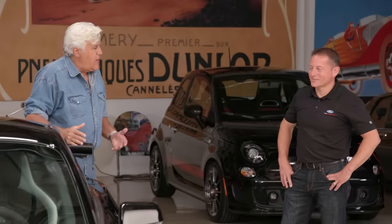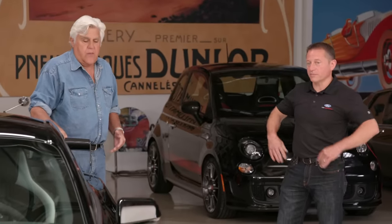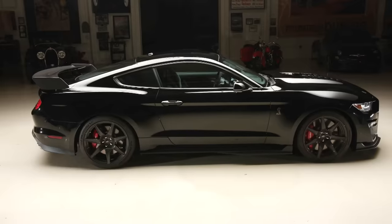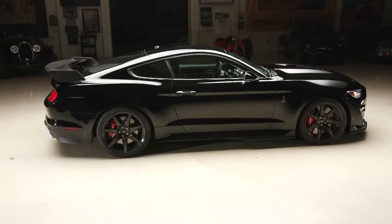People have no idea, especially here in LA. I see people put giant wings on, and it's like, what are you doing? They have no idea. There's a real art and science to getting a wing exactly right, and balancing that between the front and the rear. And when you get it wrong, it's actually worse than having no wing. It can be dangerous.